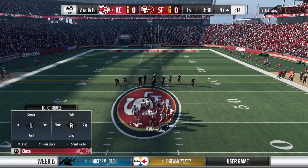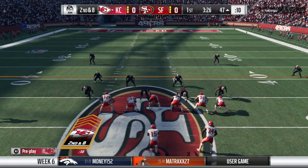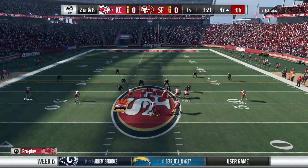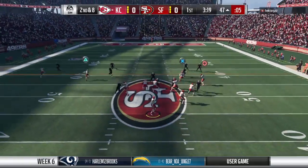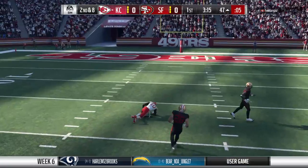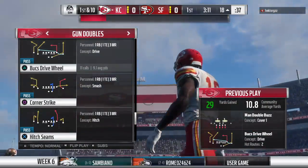Clock rolling as we hit the midway point of this first quarter. Mahomes to throw on 2nd down. And Hill with it over the middle. He got 29 yards that time.